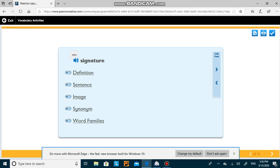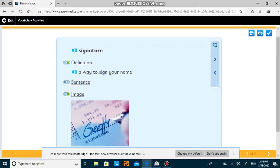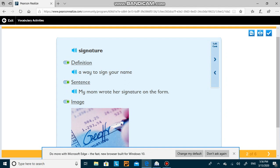The fifth word is signature. Signature. What is the spelling? Do you know the meaning of signature? Signature means a way to sign your name. Look at this picture. This is a signature. Can you put it in a sentence? Good. My mom wrote her signature on the form. Signature. Say it two times.